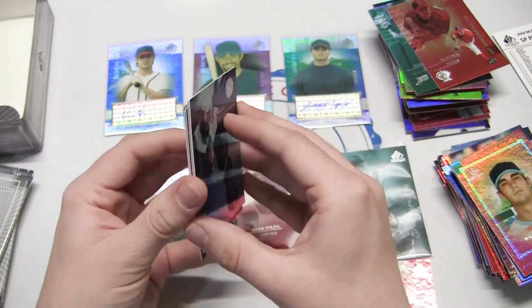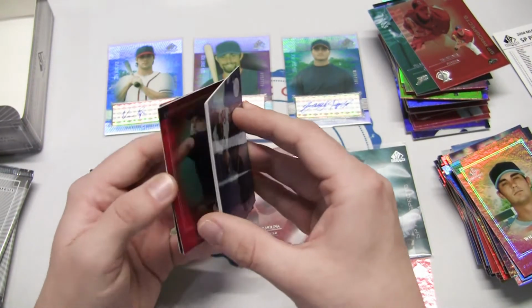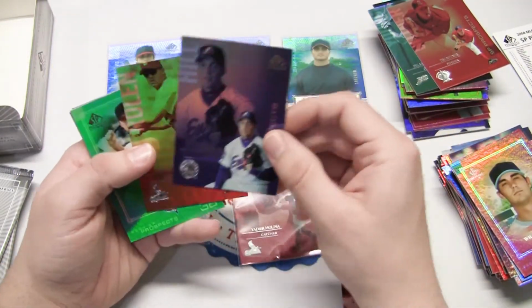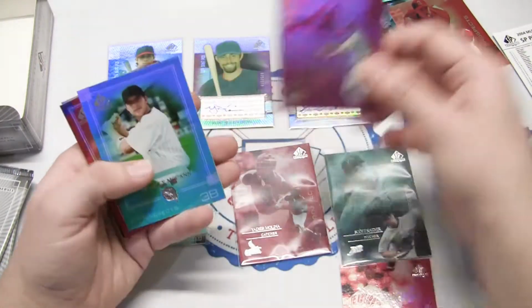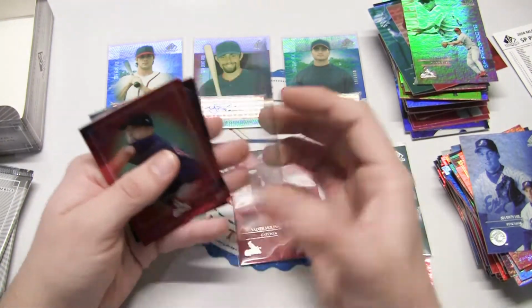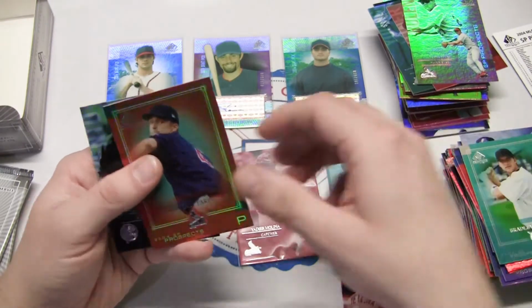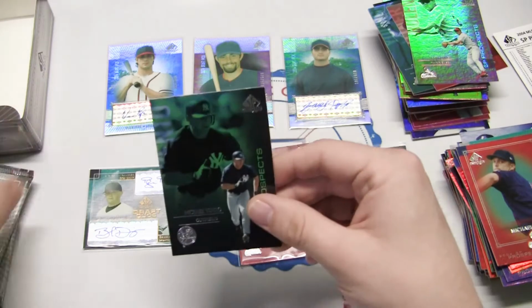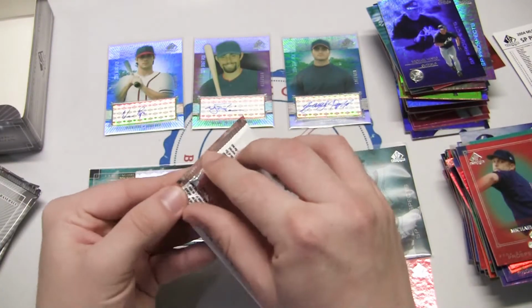So here we go, getting down to it. We will have another base pack here. Doesn't look like we have an autograph. There's Sean Hill, Scott Rowland, Brad McCann, Bradley McCann. Is that Brad McCann? It's probably one of the better ones. Michael Parisi, nice, and Michael Bento.